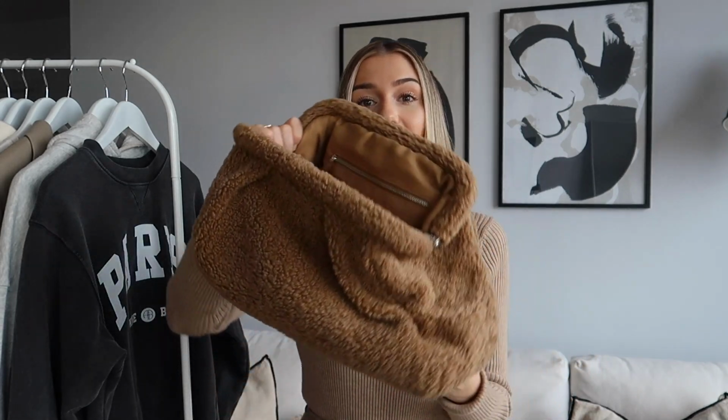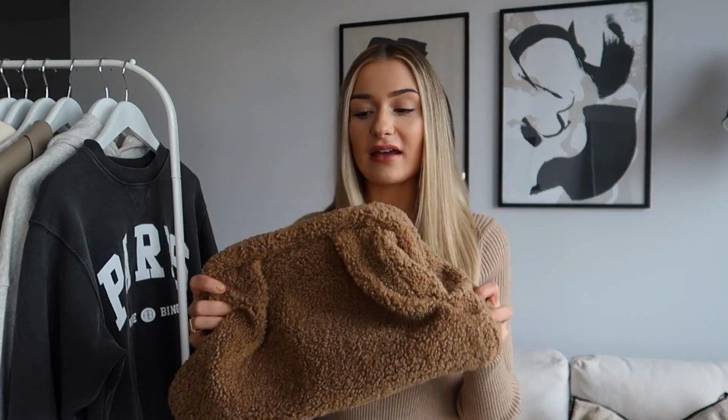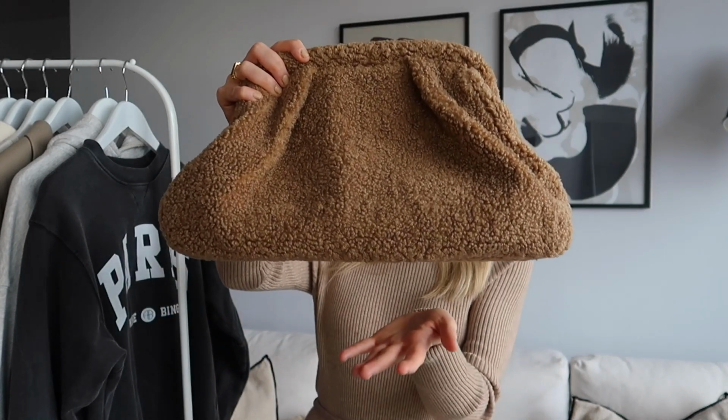There's not really much to say about it. It is absolutely huge. You can literally fit everything but the kitchen sink in there. Obviously it is a Bottega inspired pouch bag, and I just thought it was really fun. I love this tone of brown, and yeah, I think this will go with a lot in my wardrobe, and I will definitely get my wear out of it over autumn winter.